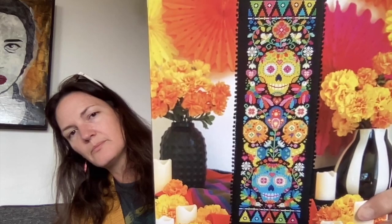I think I got whatever it's called for. So it's Zweigart, oh, 14 count Aida in black. So I have to cut it down. But yeah, so I do want to start that on November 1st and work on it for as long as I feel like working on it.